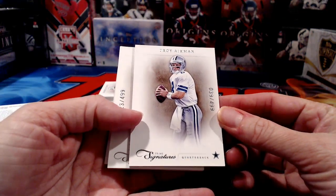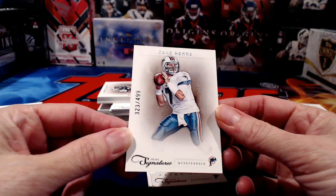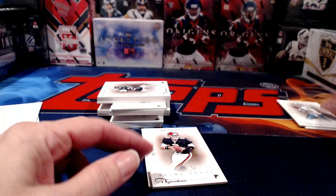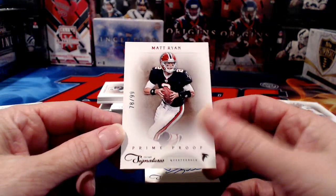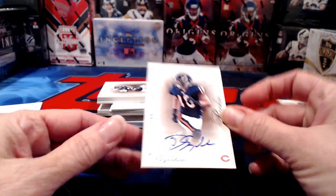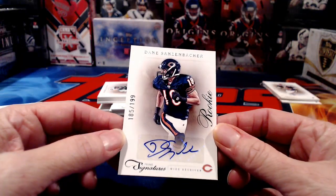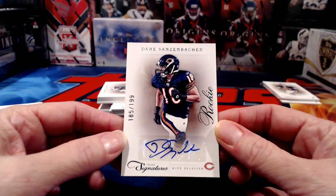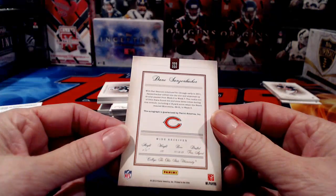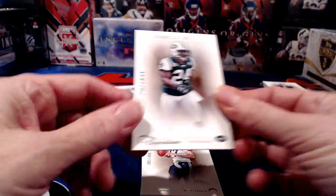Troy Aikman to $4.99 for the Cowboys. Chad Henne to $4.99 for the Dolphins. A little Matt Ryan to $99 for the Falcons. And for the Bears to $199, Dane Sanzenbacher. I'm going to give that a shot and say Sanzenbacher. That's probably not right, but we all know I'm terrible with name pronunciation.